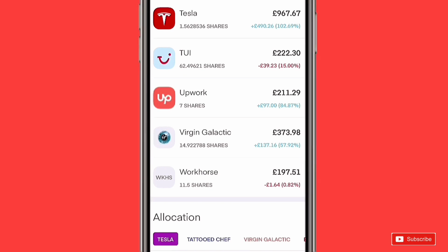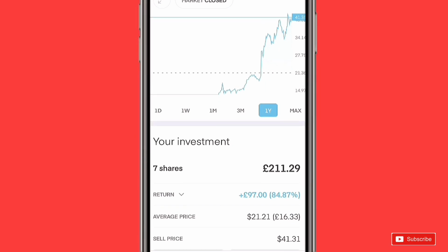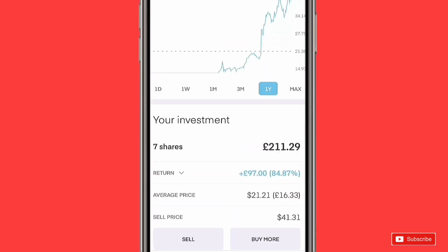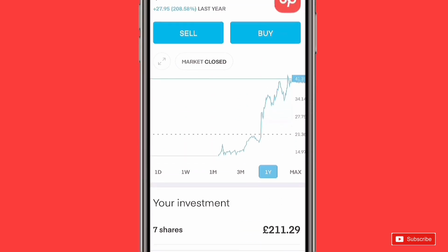And then we've got Upwork, 84%. Another one that was on an incredible run. And look at the year graph here. Constantly going up and up and up. We love to see that. Crazy gains. Unfortunately, I didn't put enough in it, really. I've got 200 quid in this one. But average price there of $21, and it's currently on 41. So we'll probably get 100% on this one as well in the next few months.